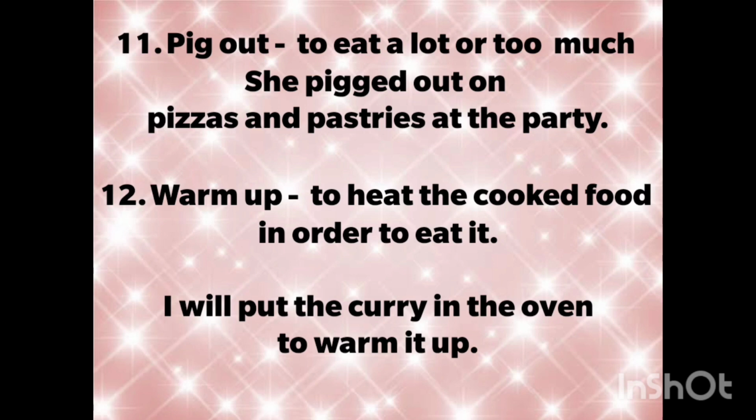The 12th one is warm up, to heat cooked food in order to eat it. I will put the curry in the oven to warm it up. So in order to warm your curry or any vegetables, you can use this phrasal verb, warm up.